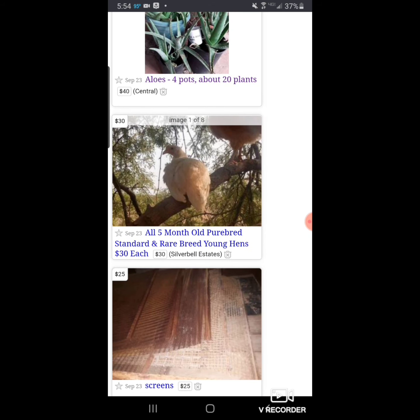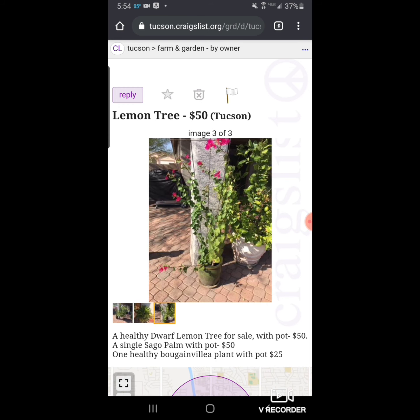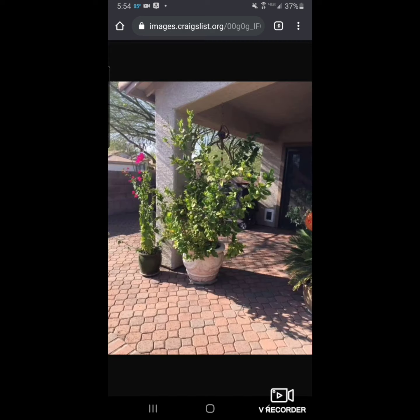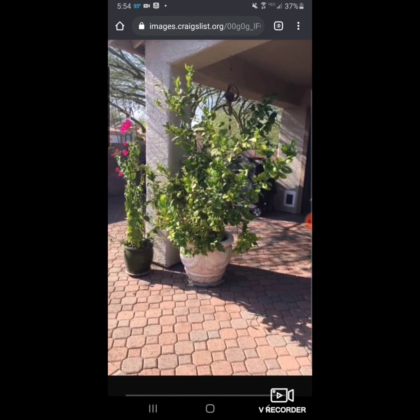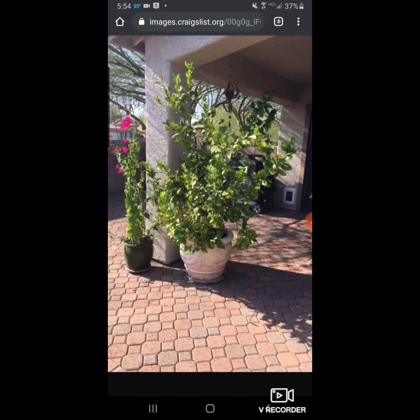Got some screens over here. Lemon tree, $50. If I didn't have all the lemon trees that I have, I would highly recommend someone buying this. This tree has fruit on it already. It's $50. Typically, the ones you get at Home Depot and Lowe's, they sell them for about $39.99, but you have to wait a year or two for them to produce fruit.